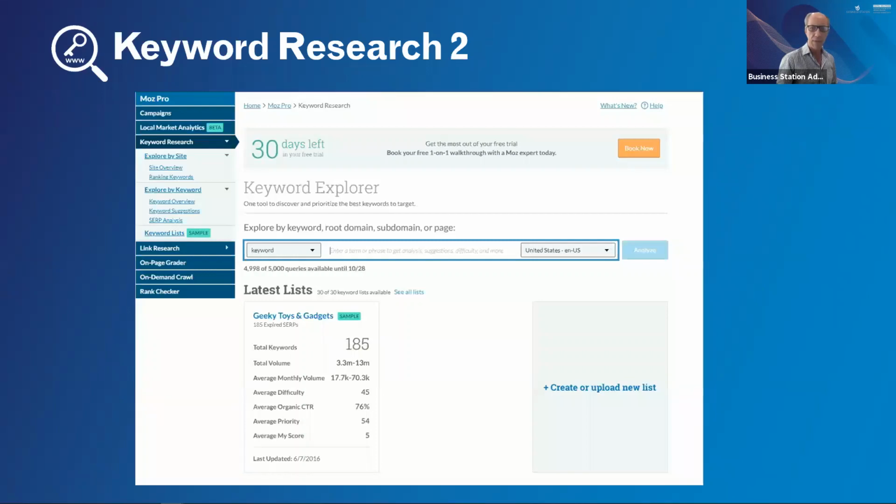So definitely recommend doing that. Now, we're running a little bit behind here, so I'm just going to push along. This is Keyword Explorer by Moz. This is a professional tool. I just signed up, and they have a 30-day free trial.